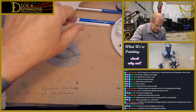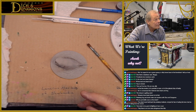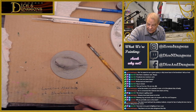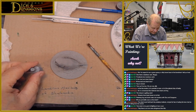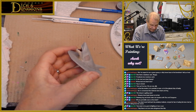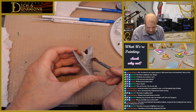Okay. This is where I'm going to use the accidental technique to try to make these look like gills. And we'll see if it works. So this will either be really cool and make the gills look very realistic, or it won't. I'm kind of hoping it will, but we'll see. So I just want to brush lightly over these.